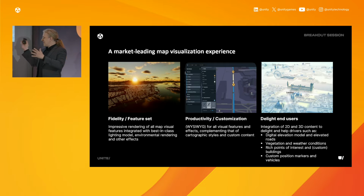So I'm not going to read the details here. The pillars are around fidelity, the productivity pipeline that I mentioned already, and delighting the end users. The productivity fits very nicely with what Henning mentioned at the beginning as well, right? These tools allow us to work a lot faster, to empower designers in ways that just hasn't been possible with the proprietary stacks. And you have these what-you-see-is-what-you-get workflows that are just irreplaceable. I mean, Unity is in a class of its own when it comes to iteration speeds, and this really makes a difference with these kinds of engines.